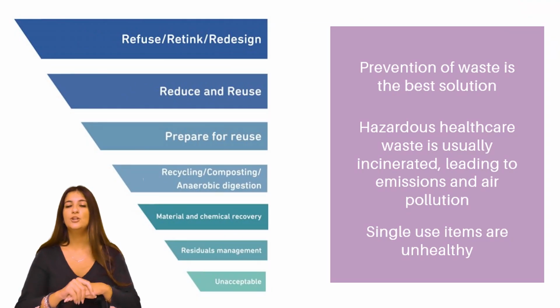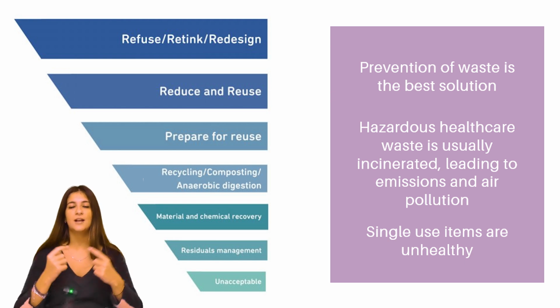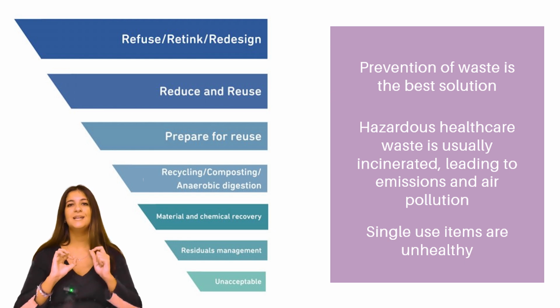Here you see the zero waste hierarchy, illustrating how to manage waste to achieve the lowest possible amount. Prevention is the most effective strategy. It involves rethinking and redesigning products and refusing to use them if unnecessary. The second best option is reduction and reuse, which entails using fewer items and reusing those that can be repurposed. Some items may need to be prepared for reuse, often involving sterilization.